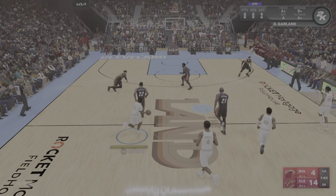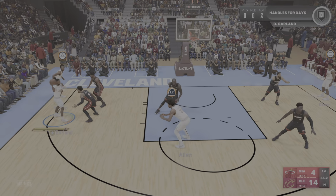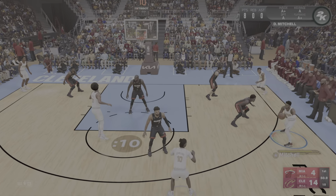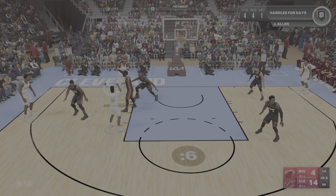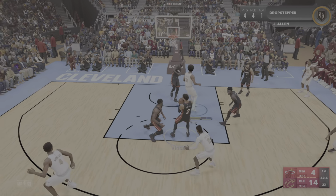And here are the Cavaliers. They're on a 14-4 run right now. Allen with the screen for Garland. Pass to Allen. Mitchell outside. Garland the pass to Allen. Dedmon with the block.